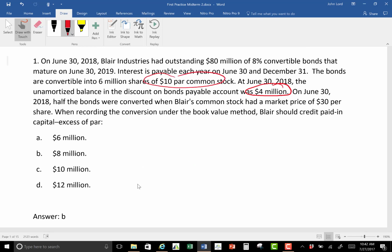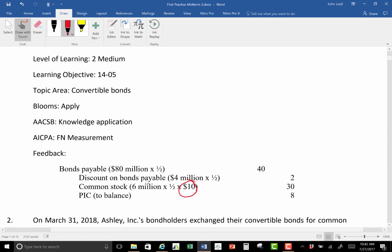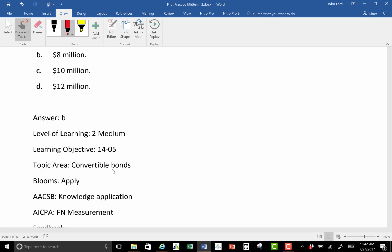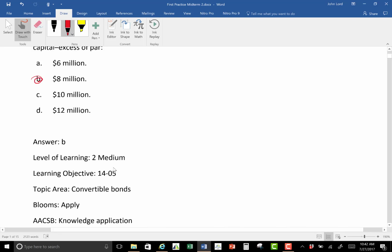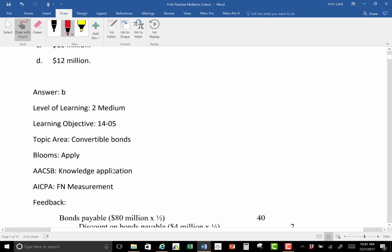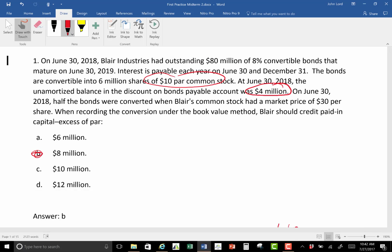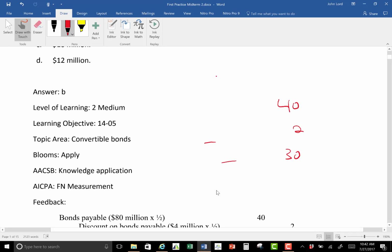And for the book value method, no gain or loss is going to be calculated, so we will simply plug the APIC figure to make this journal entry balance, right? And that's the answer to this problem, $8 million for our additional paid in capital. Okay. Now, of course, if you wanted to not put this in journal entry format, it would be, of course, 40 minus the 2, minus the 30 means at this point that there is only 8 left to go towards the APIC.